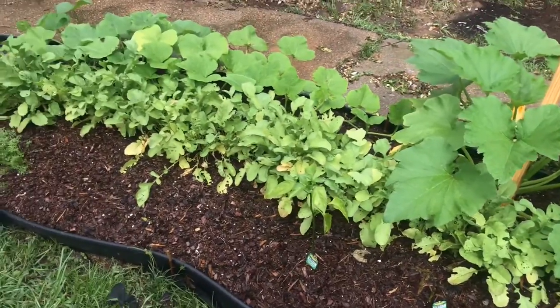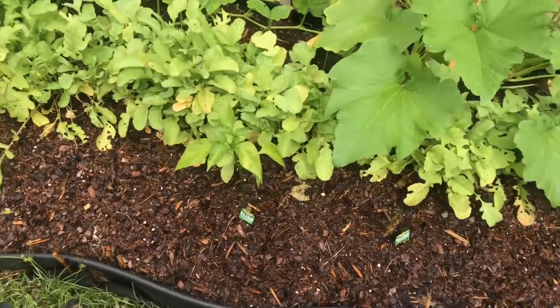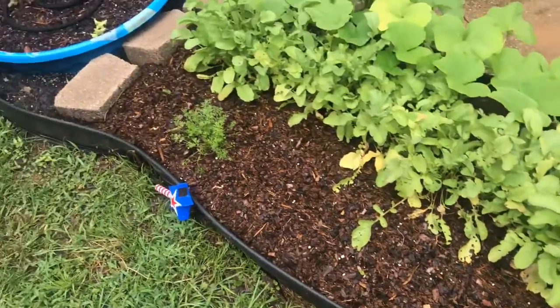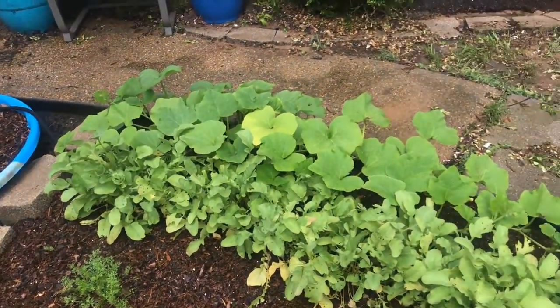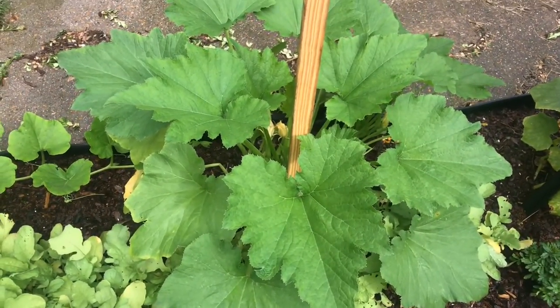We got the jalapeno looking a lot better. We planted him the other day because he was looking sad. The carrots are doing really good. I've got some beets coming up. That is butternut squash, and the zucchini has just thrived out here.